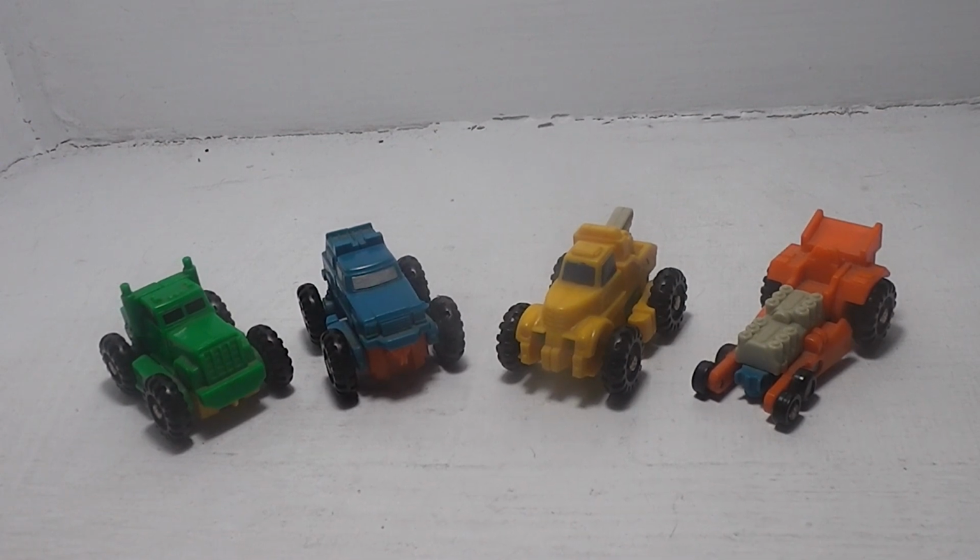Today we are going to be looking at some of the Micromasters that came out in 1991. Now some of these Micromasters are coming back in today's time, but for nostalgia's sake, we're just going to be taking a look at the original Micromasters that I do have some of. And today we're going to be looking at the Monster Truck Patrol Micromasters from 1991.